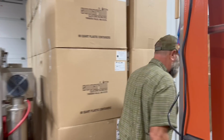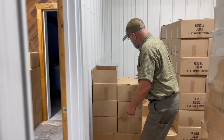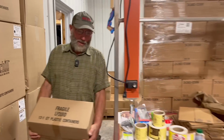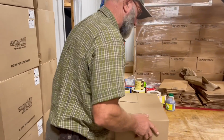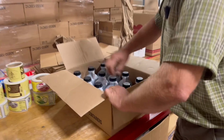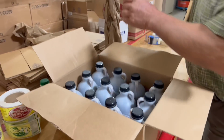Okay, I'm going to go over here and help Sherry out just a little bit. We've been out to Cades Cove doing a sorghum making demonstration. Came home, she had lots of orders, so I'm pitching in, helping her package some of these full cases that are going to Whole Foods, and she's in the office making the labels.